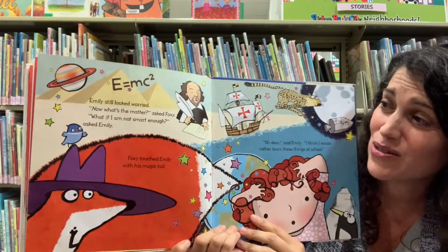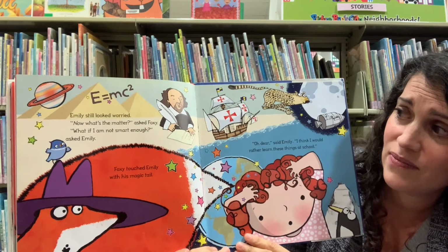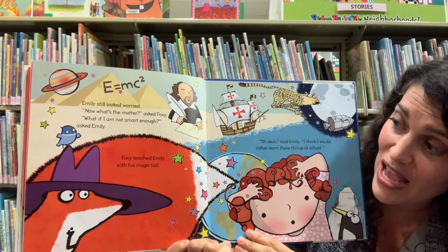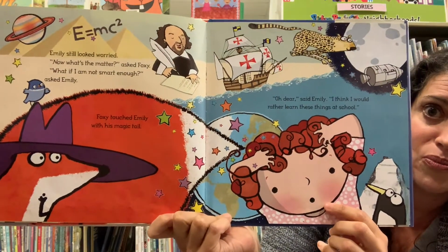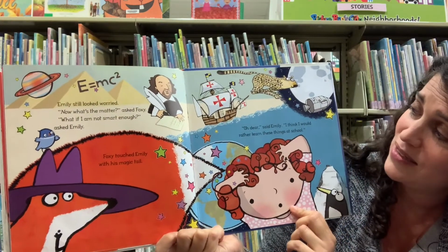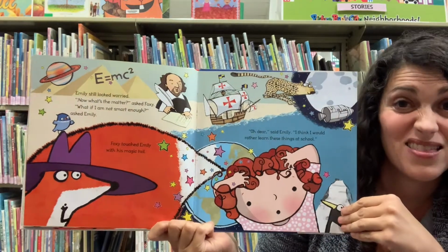And Emily still looked worried. Now what's the matter? Asked Foxy. What if I'm not smart enough? Asked Emily. Foxy touched Emily with his magic tail. Oh boy, now it looks like maybe she has too much going on in her head, huh? Oh dear, said Emily. I think I'd rather learn these things at school. I think that's a good idea.